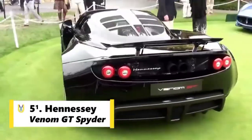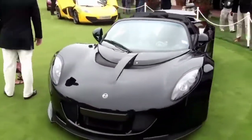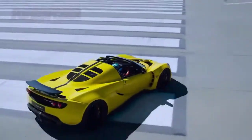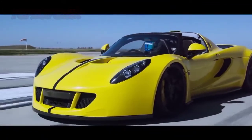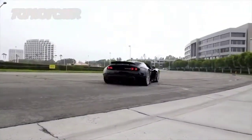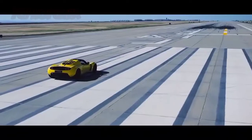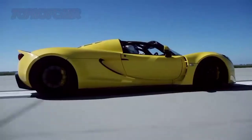First one is Hennessy Venom GT Spider. It is the open-top version of Venom GT and almost as fast as its brother. In 2016, GT Spider became the unofficial fastest convertible car by recording a top speed of 427 kilometers per hour. To be considered legitimate, record attempts usually require a run in each direction, and an average is taken to account for wind conditions. But the Spider's run was in a single direction. Especially to qualify for Guinness World Records, a minimum of 30 cars are required to be produced. However, only 4 Spiders have been sold to date.